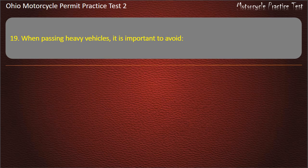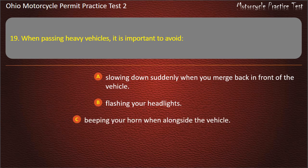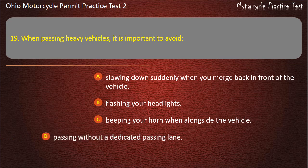Question 19. When passing heavy vehicles, it is important to avoid slowing down suddenly when you merge back in front of the vehicle, flashing your headlights, beeping your horn when alongside the vehicle, or passing without a dedicated passing lane. Answer. Slowing down suddenly when you merge back in front of the vehicle.